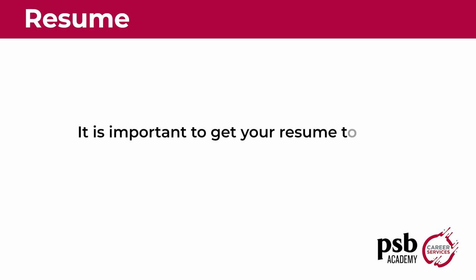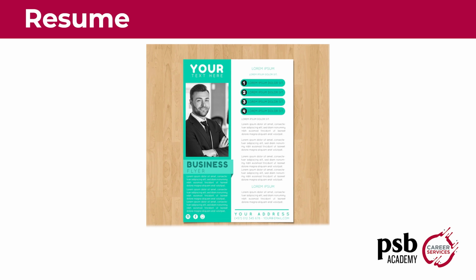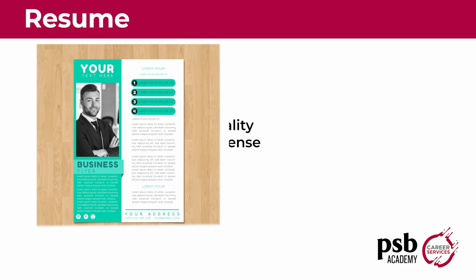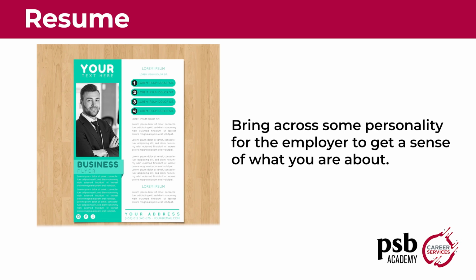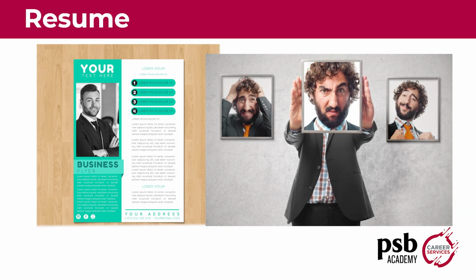Whatever your resume format is, it is important to get your resume to look organized, uncluttered, and as professional looking as it can be. Resumes can include a professionally taken picture of yourself. While a picture is not compulsory, a well-taken one can bring across some personality for the employer to get a sense of what you are about. One common mistake that new job seekers make is using a self-taken picture with poor angle, dim lighting, and an unprofessional choice of dressing. A selfie should not be used for a resume picture.